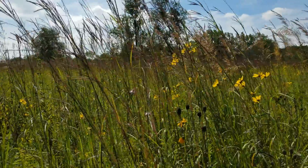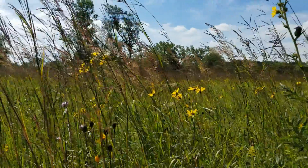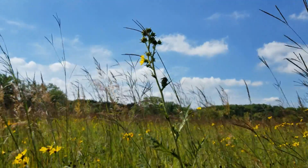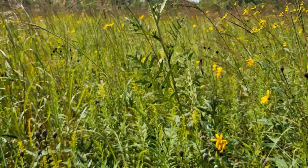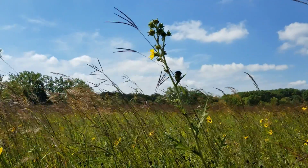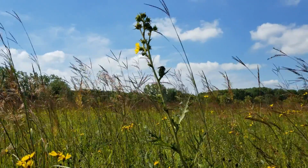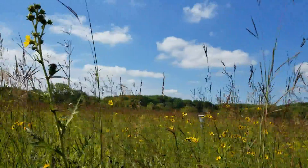Besides some big bluestem and thistle and a little bit of Indian grass, we also have coreopsis, a type of sunflower growing, and a compass plant, which is also in the sunflower family. Notice the flower is facing the east. This plant will orient itself toward the sun. It's a nice way to kind of find yourself direction when you're in the thick of the prairie.